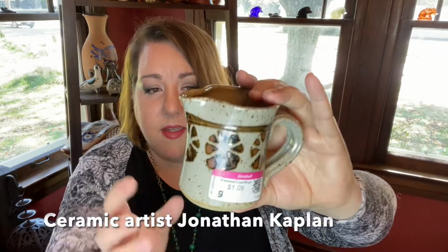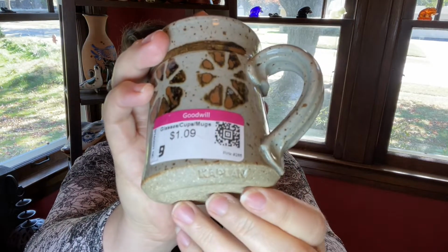pieces. So the next thing I found was this little Kaplan piece. It is stamped Kaplan right here. And it definitely has a cool vintage, almost 70s vibe to it. Love the stoneware look and all those little speckles. Now this piece is not going to go into my collection. This piece will probably go on one of the shelves over at the booth. I paid $1.09 for it, so I will be happy for somebody to find it for, you know, maybe $6 or $8 over at one of our booths. It's very sweet.